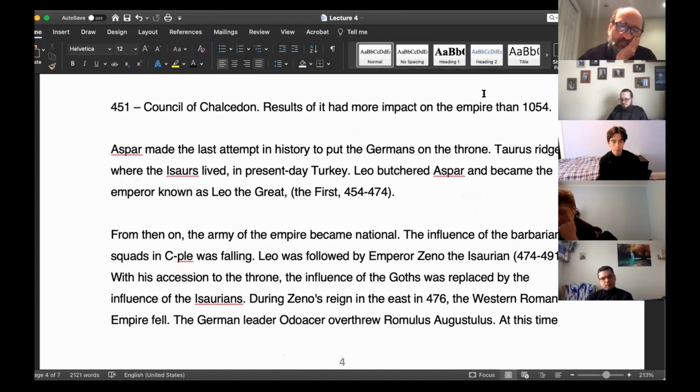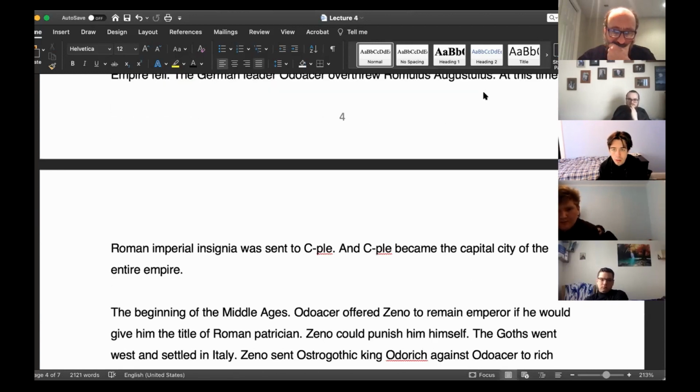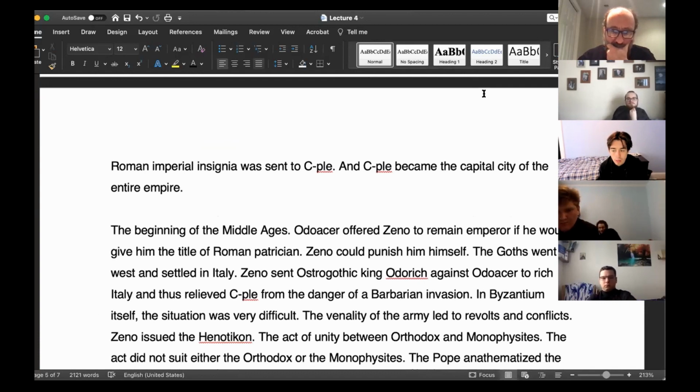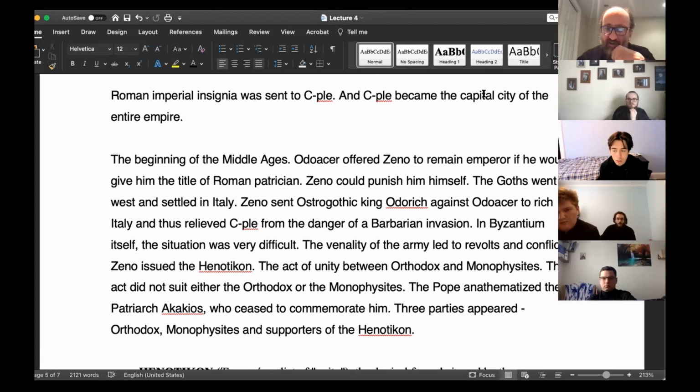Okay, so Germanic people around, right? Aspar helped Leo to advance, but then Leo was called a butcher, not just because he butchered Aspar, but because reportedly he was a butcher by his previous profession, right? And now we are seeing that by the end of the 4th century, the army becomes once again more local, in the sense that barbarians don't serve there. So, continuation with pushing barbarians, Goths, away, right?